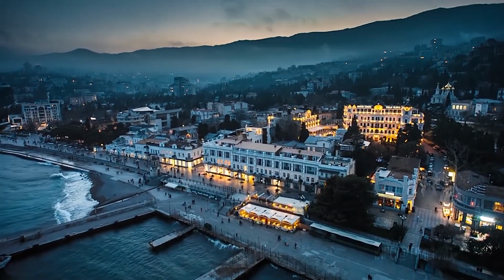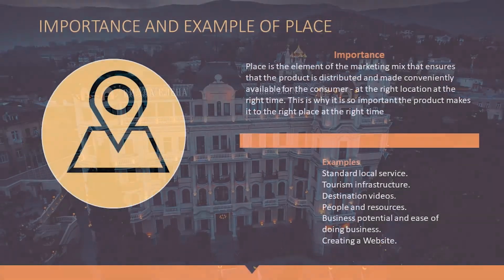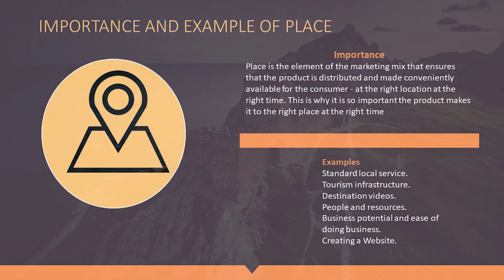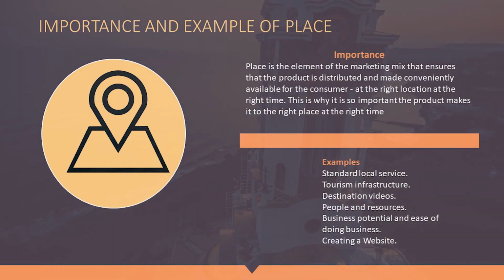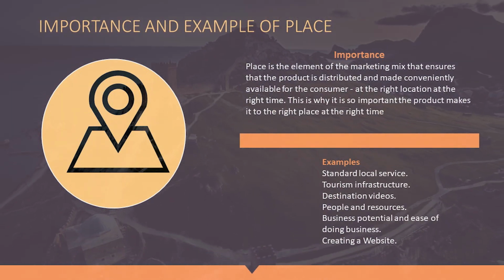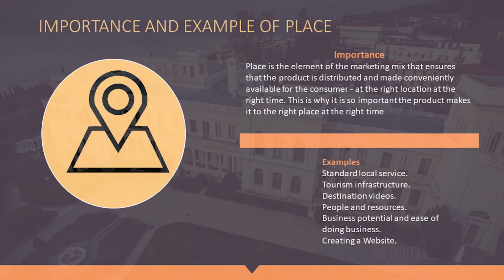Ganon. So, next is importance and example of place. Importance ng place is that place is the element of the marketing mix that ensures that the product is distributed and made conveniently available for the consumer at the right location at the right time. This is why it is so important the product makes it to the right place at the right time.